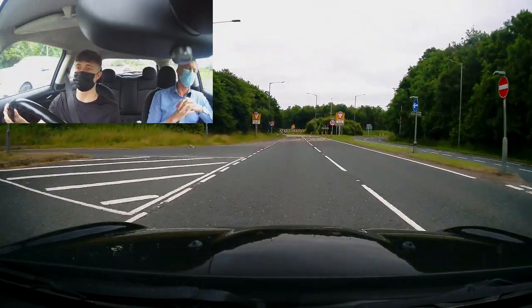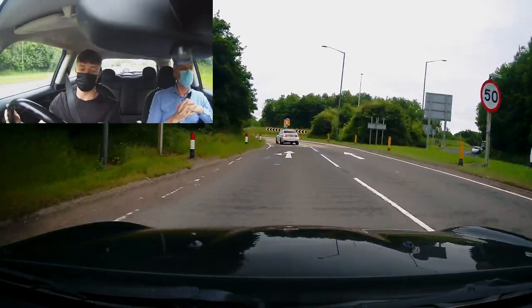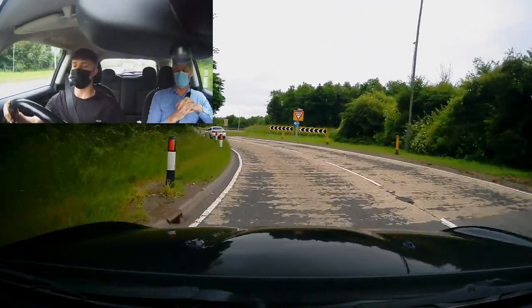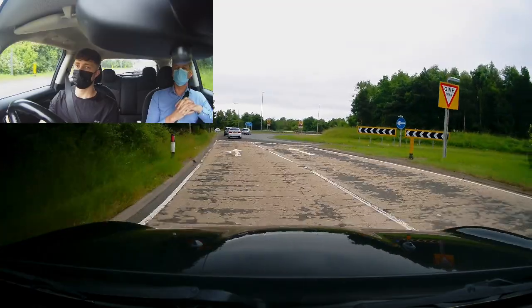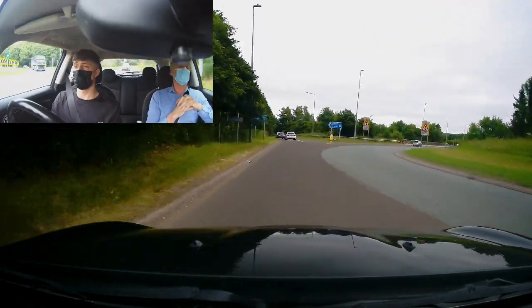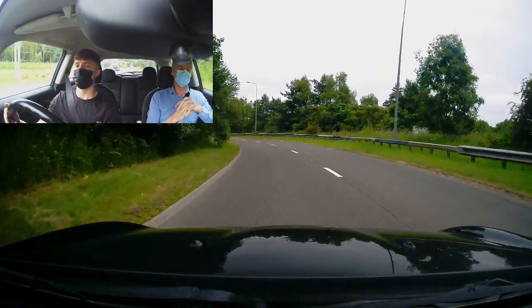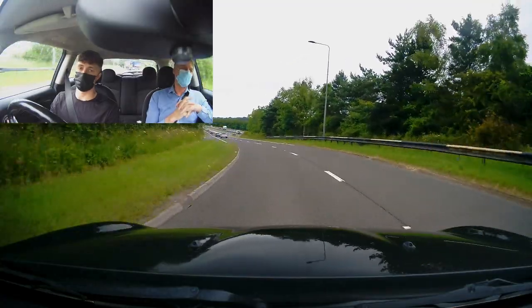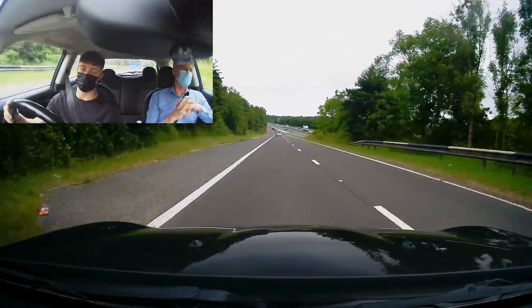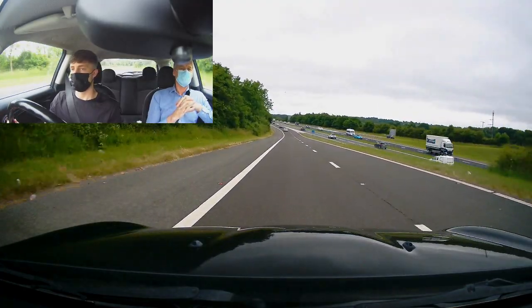Where is it? Left. Past the sign bar there. You came up that far too fast. You're lucky there, very, very lucky. And your signal came off. That was too fast, wasn't it? Yeah. You took off your brake with your clutch down and you've lost that technique. That was not good. Right, it's all yours.